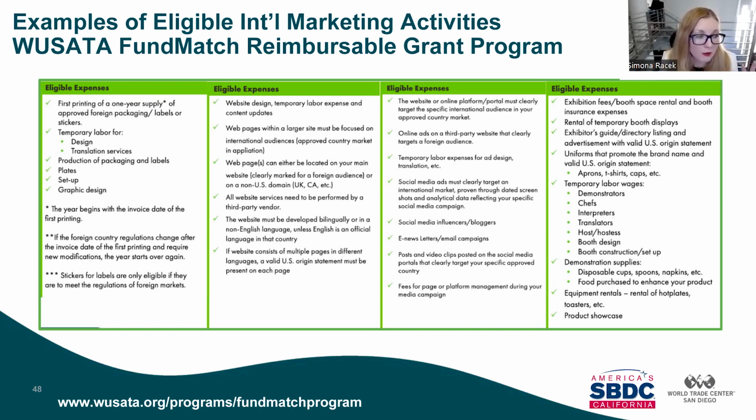Any production and design of the new labels will be approved. Stickers are also eligible in order to meet the foreign market's regulations. Website production, international: as long as your website design is geared towards the international market, it will qualify. All the activities have to be performed by a third-party vendor in order to qualify, so not by your marketing department, but in alignment with your marketing department. Translation would qualify as well.